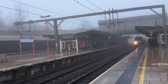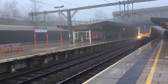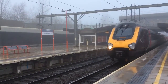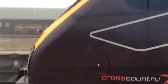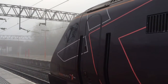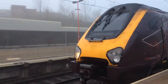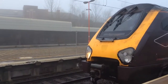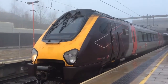Now arriving at platform number 4 at Stafford will be your delayed 0902 1V47 Cross Country service from Manchester Piccadilly to Paignton. 221137 to Paignton. Now about to leave platform number 4 at Stafford will be your delayed 0902 1V47 Cross Country service from Manchester Piccadilly to Paignton. 221137.